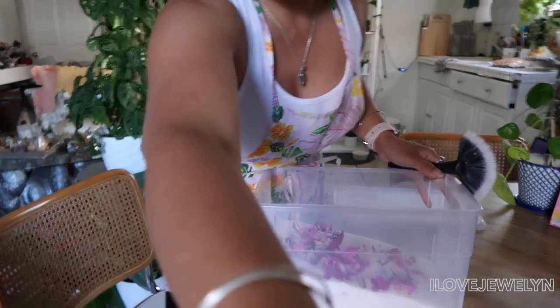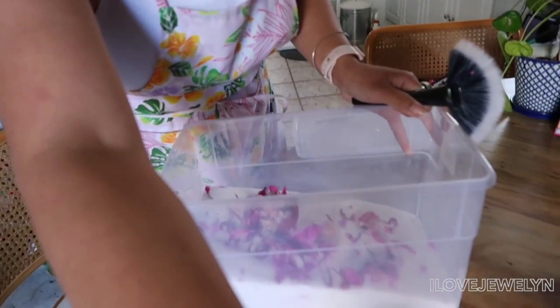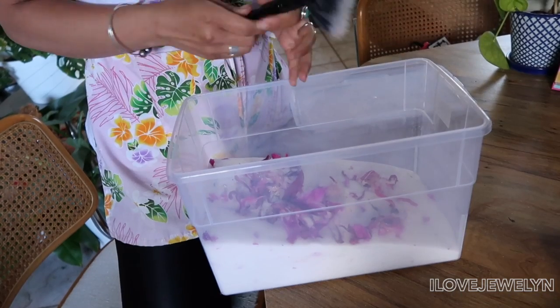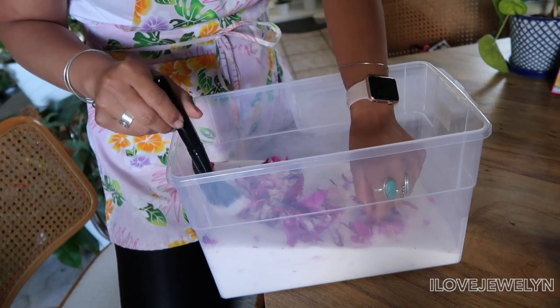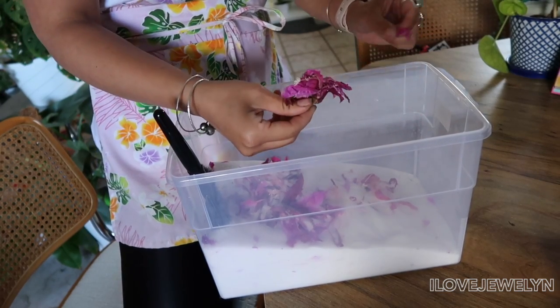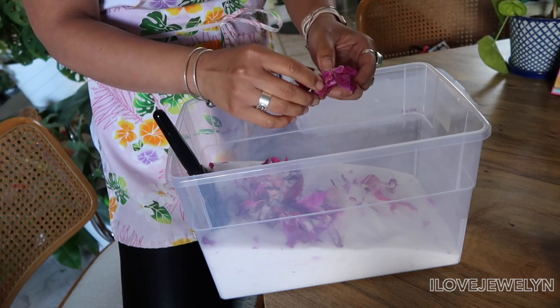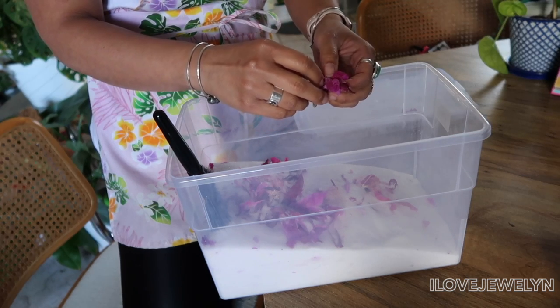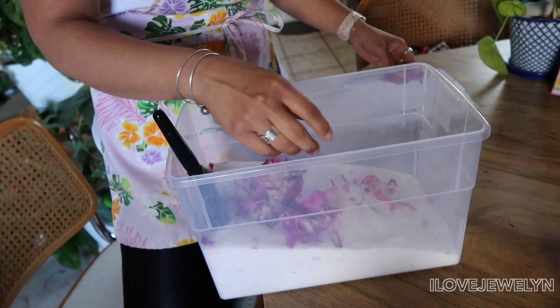Let's see if we can get this more on an angle and closer. All right, so let's see the status of the blooms. Oh, it's a lot harder now. And I wonder if I'm able to open up the bloom without making it fall to pieces. Let's see.